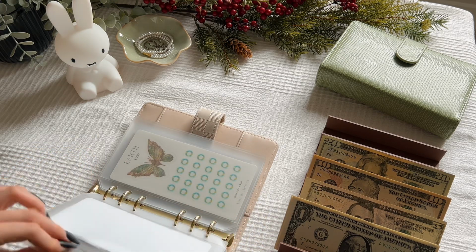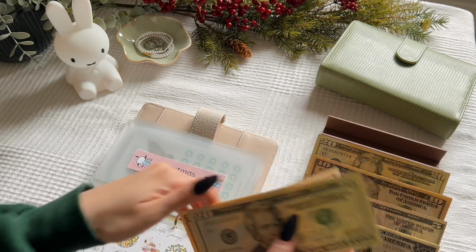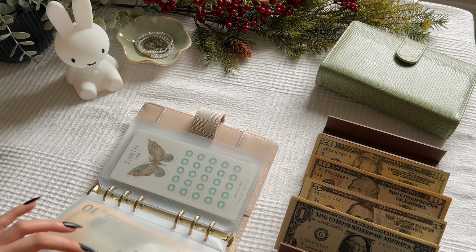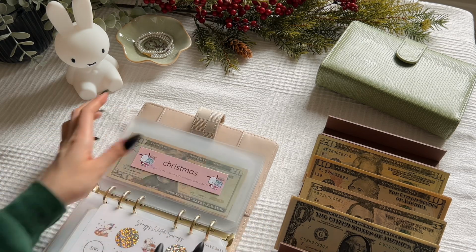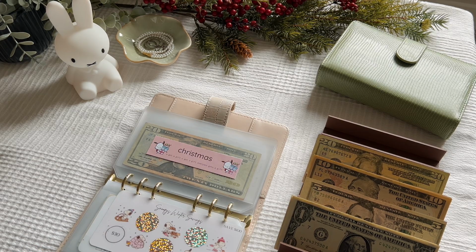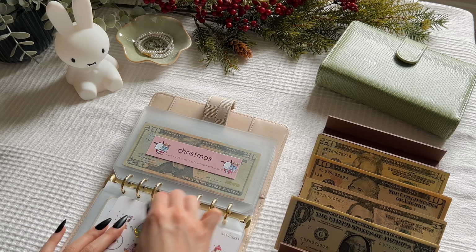And then Christmas, we did scratch off 30, so we're gonna stuff 30, and that's all that we have in here because I did redistribute my Christmas money off camera last week. And let me grab a quarter to scratch the next one off. Okay, for some reason I couldn't find a quarter, but I did find a penny, so we're just gonna have to use that.